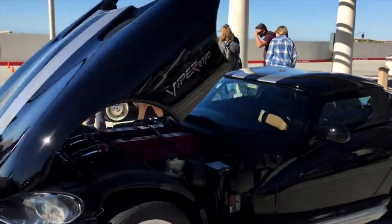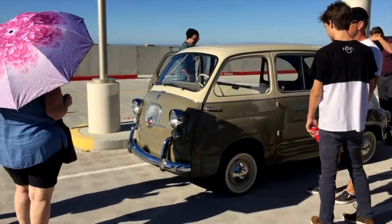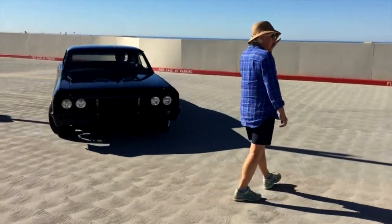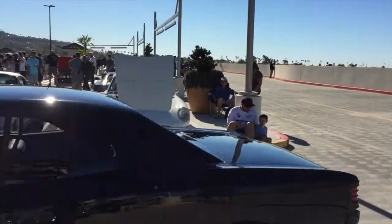Viper, another previous car of the week. From one car of the week, that beautiful little Fiat microbus, gorgeous little car, and as we swing around the other way, really lovely little Chevelle. Love this car. This is one of our regulars. Have a great week. Beautiful car.